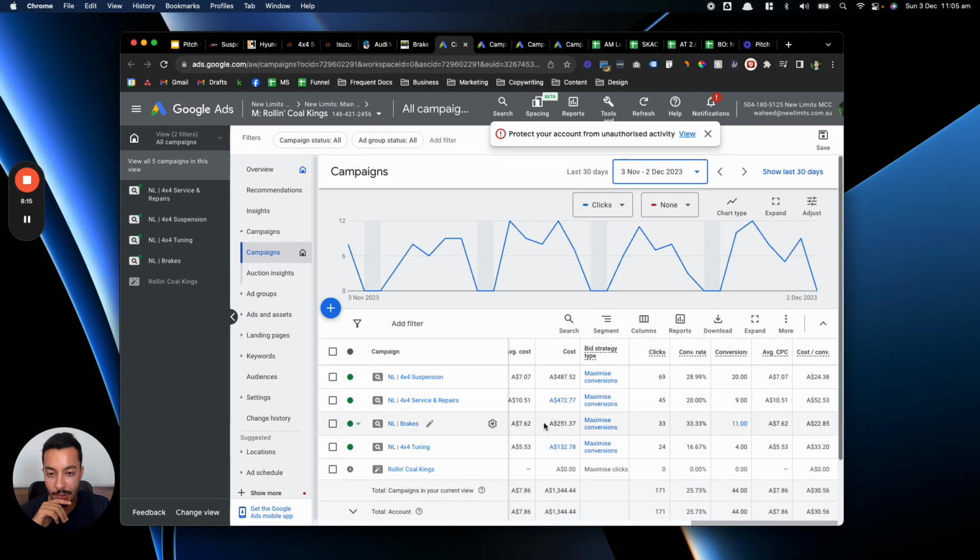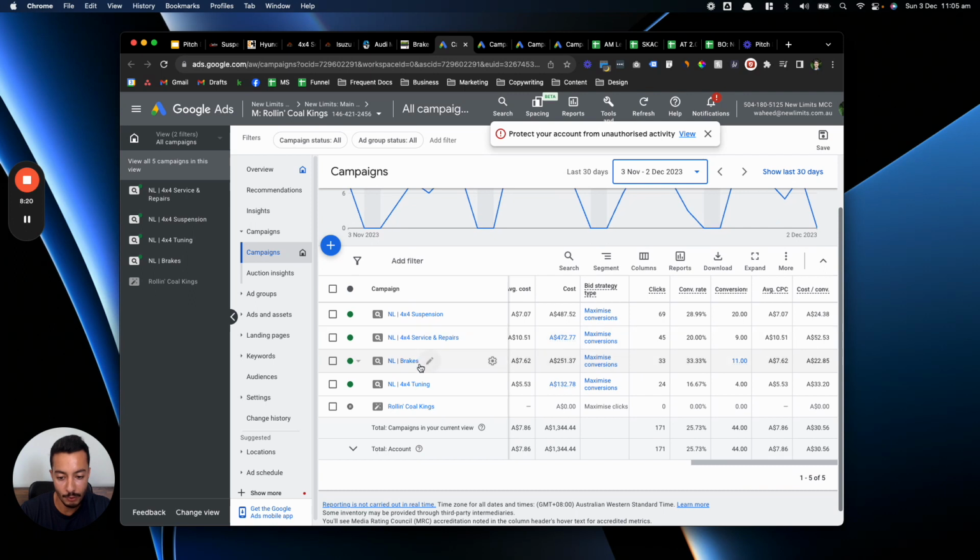Here's another example where we can see this client wanted to focus on 4x4s and brakes. In this last 30-day period, he spent $1,344 on ads: 20 conversions for 4x4 suspension, $24 per conversion. 4x4 servicing and repairs, 9 conversions, $52 a pop. Brakes, $251 spent, 11 conversions, $22 a pop. And 4x4 tuning as well, $33 a pop. So, we like to break down the campaign so we can see the performance of each one like that and then make decisions based on that.